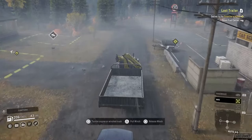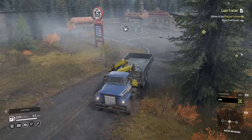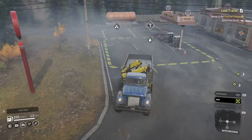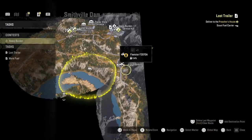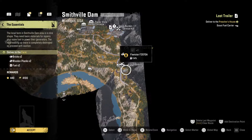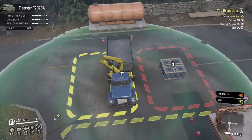Now I'm going to let go of the Chev here because I want to load up some fuel that we are going to need for our next task. I'll change that while we speak. So the next task is actually the essentials. I'm going to load up for that. And we need two fuel. Legs out.